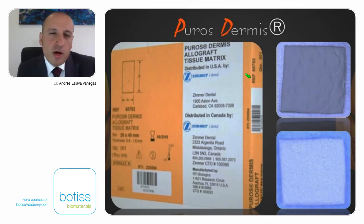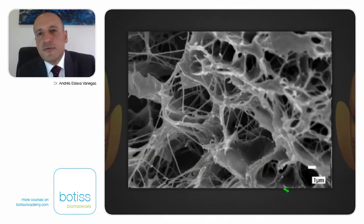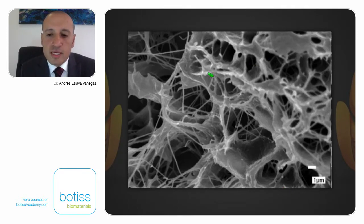Years after that, maybe in 2003 or 2004, Zimmer Dental released another kind of acellular dermal matrix that is called Puros Dermis. It has almost the same thing as AlloDerm: a thin one, again, 0.6 to 0.8 millimeters, and a thicker one that is 1.6 to 1.8 millimeters. It comes with the basement side and the reticular side. But here is a difference. Puros Dermis is a human dermal graft, is sterilized, and you can see the 3D structure of this graft, and there are more similarities with the connective tissue grafts that we have.